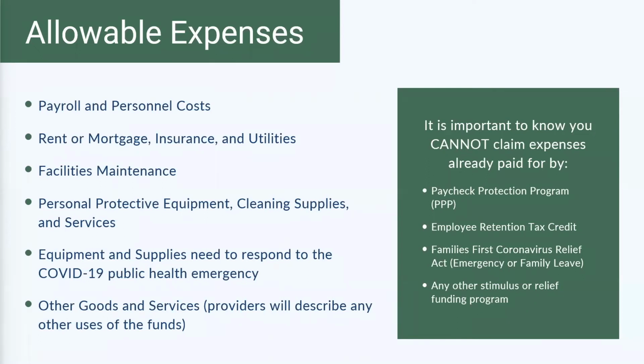It is important to know that you cannot claim expenses already paid for by the Paycheck Protection Program, PPP, the Employee Retention Tax Credit, the Families First Coronavirus Relief Act, or any other stimulus or relief funding program.